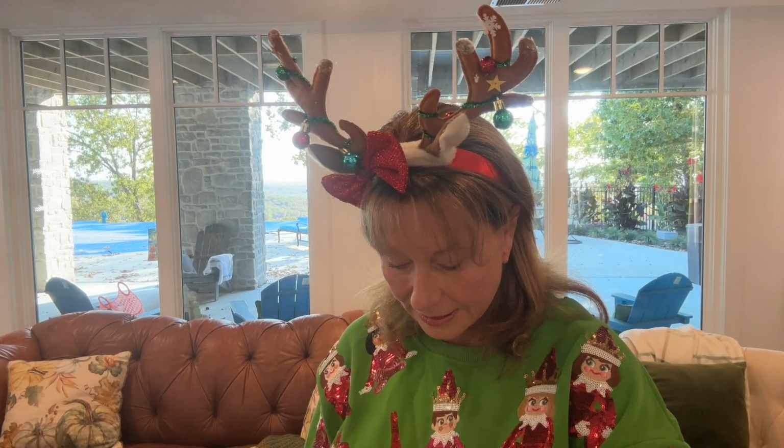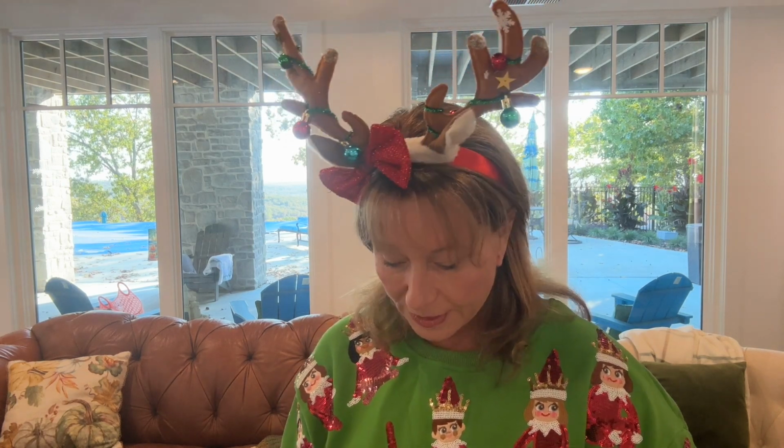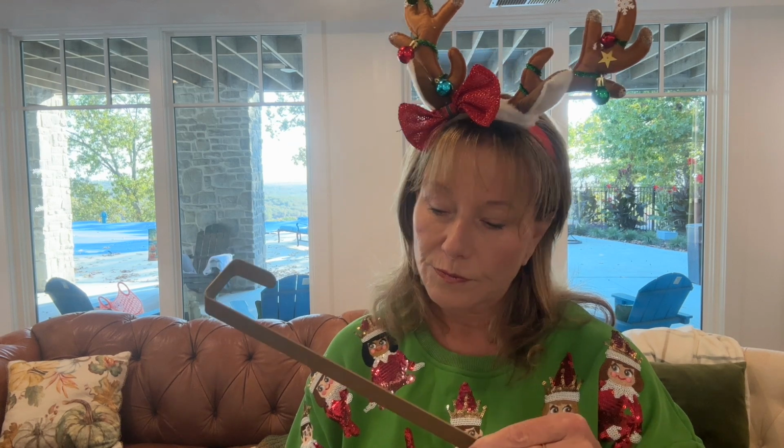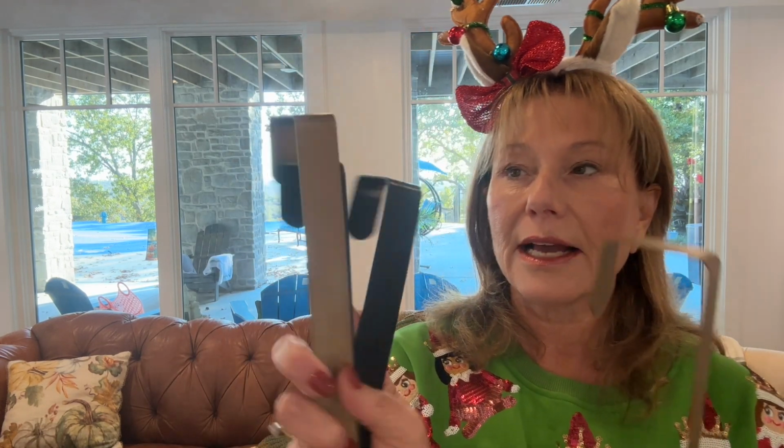I hate getting stuck with wreaths that I can't hang up because I don't have wreath holders, or I don't have wreath holders that match. So I grabbed a few of these. These were $2.98, I think. No, these were $2.66, and I'm sure they came in other colors. I got black and gold.